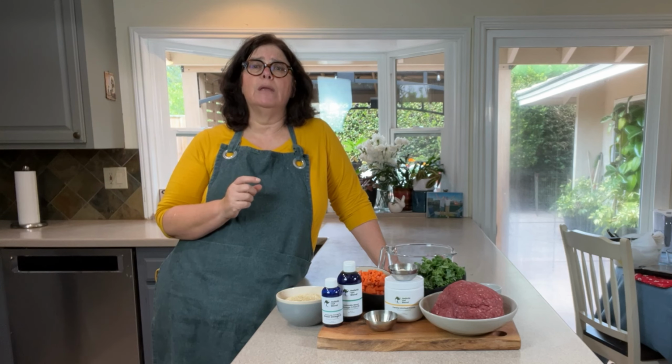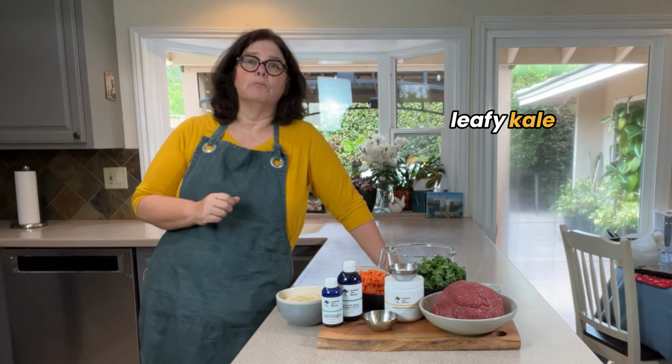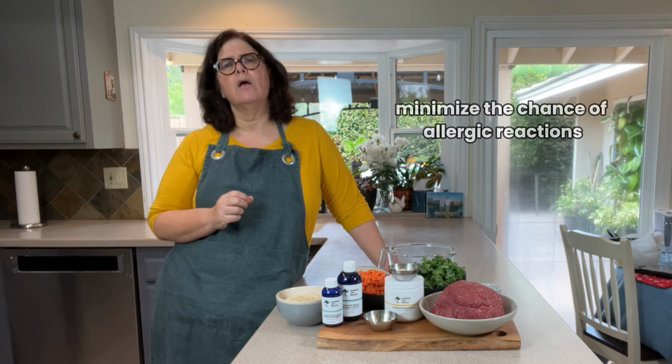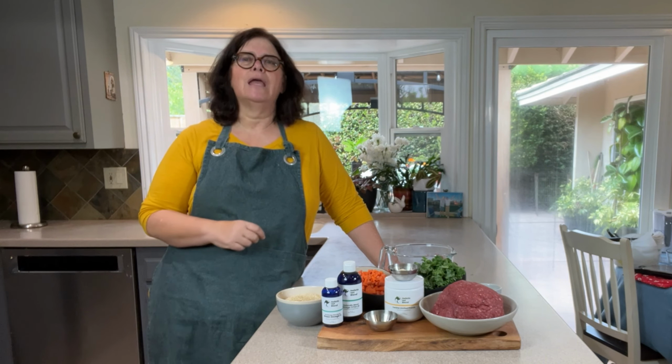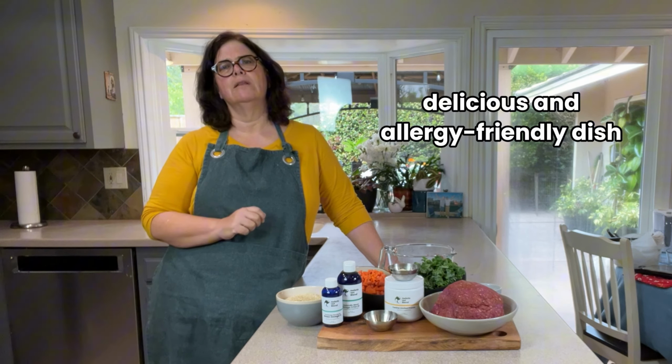For today's recipe, we're using wholesome venison, nutrient-rich carrots, leafy kale, and protein-packed quinoa. These ingredients not only promote health, but also minimize the chance of allergic reactions. So stay tuned as we guide you through the process of making this delicious and allergy-friendly dish for your furry friend.